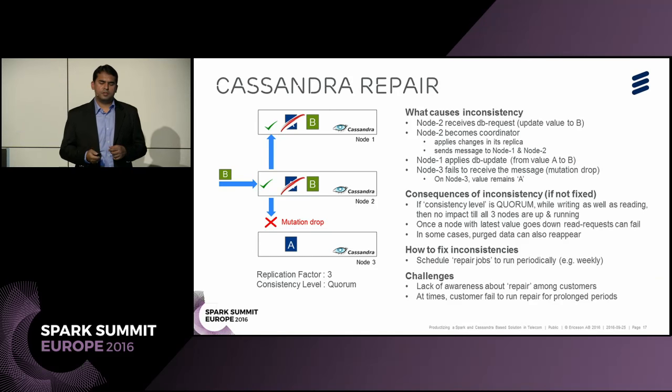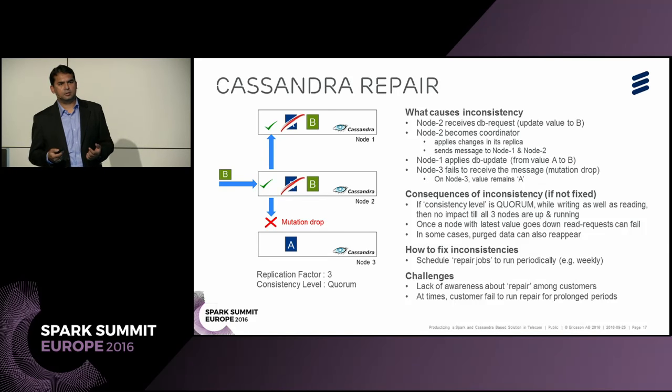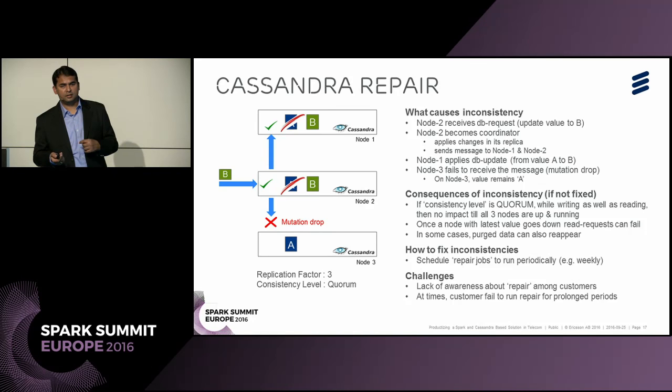Now, what happens because of this is that you have inconsistency of data across the cluster. Two nodes have the new value, and one node still has the old value. Cassandra will not give you a problem with this because we typically follow quorum as the consistency level. As long as two nodes out of three respond with the right value, everything works smoothly. But the problem happens later when, say, one of the nodes with the current data goes bad, or there is a concept called GC grace period that expires.